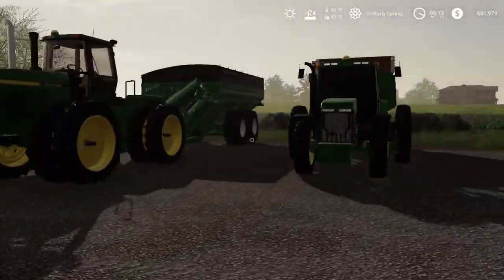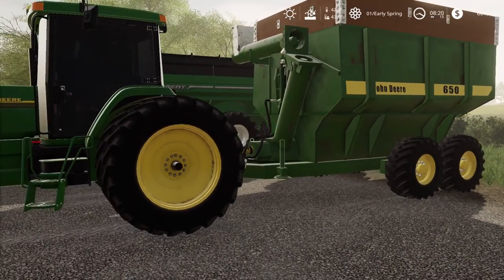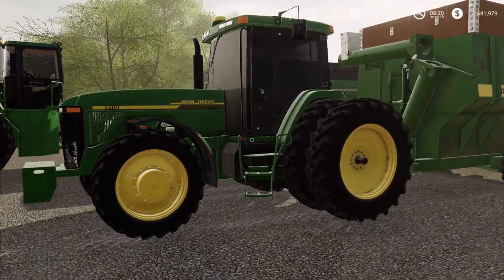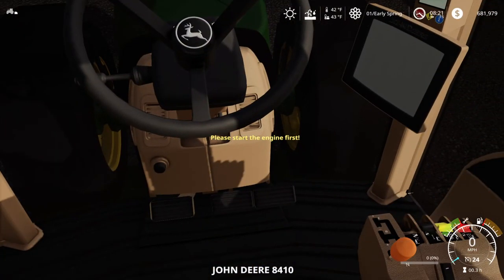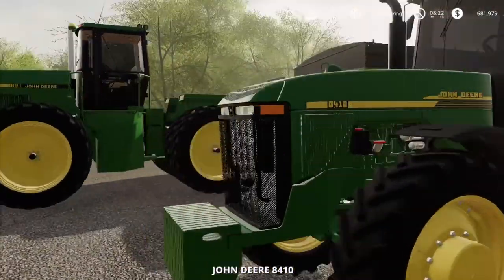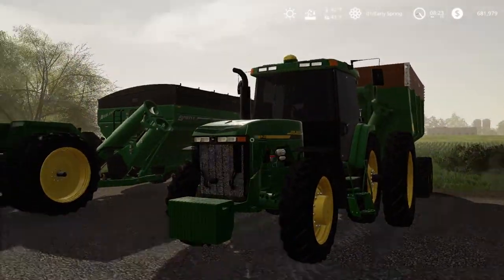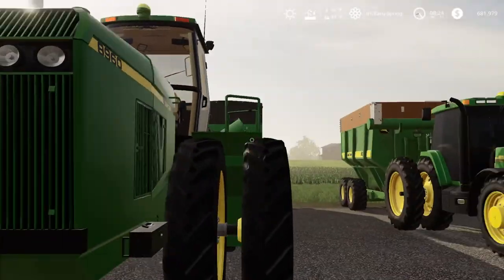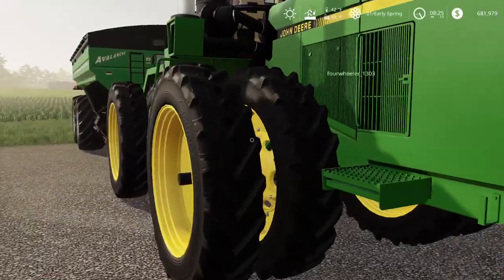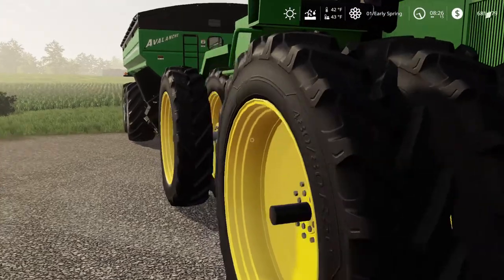Okay, y'all, so here's our old setup. We had a John Deere 650 auger, and now we're trading in our dual 8410. This has about 2 hours on. Let me check. Oh, yeah, it's 3 hours on it, because they reset the hours on the engine. They refresh the engine. And this is an 8960, brand new. It just got newer stuff on it. It's new factory. All duals, crop duals, ready to go in the field.